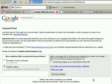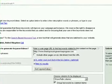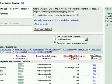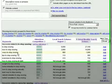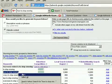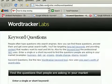All right, this way I don't have to try to come up with my own keywords. Let me just find out what Google says this site is about. I know it's about snoring, but if you want to have a whole list of keywords to work with, you can. So let me reorganize it by top searches. Okay, so we have to stop snoring, how to stop snoring, ways to stop snoring. So we can take how to stop snoring. All right, that's the phrase I'm going to take. It has 14,800 searches.